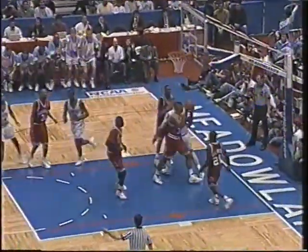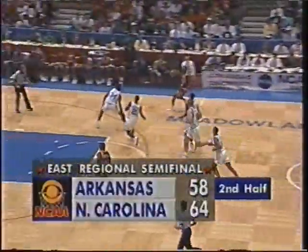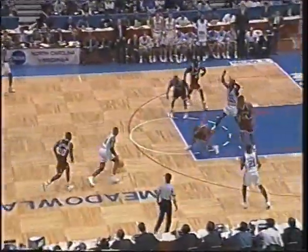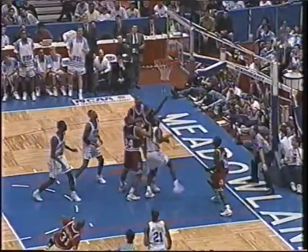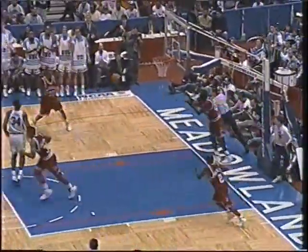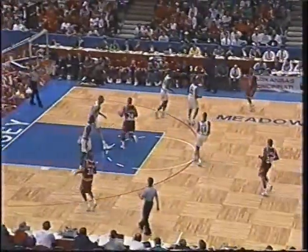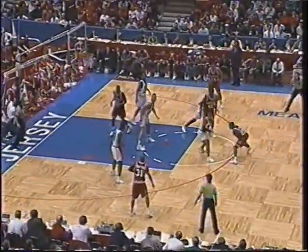Lynch for 2. Well, how about the pass by Phelps? He does such a great job of getting the ball to the right guy at the right time. The answer comes in the form of a 3-pointer by Roger Crawford. Phelps. Oh, what a dish. Lynch with a putback. Boy, they just keep coming, Byrne. They're like flowing water. They just don't go away, Carolina.